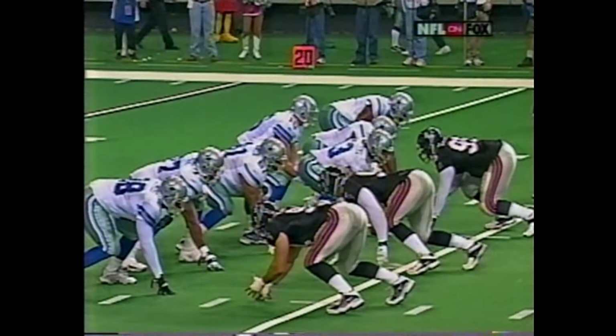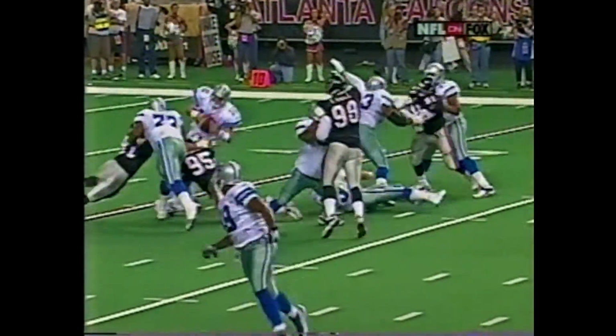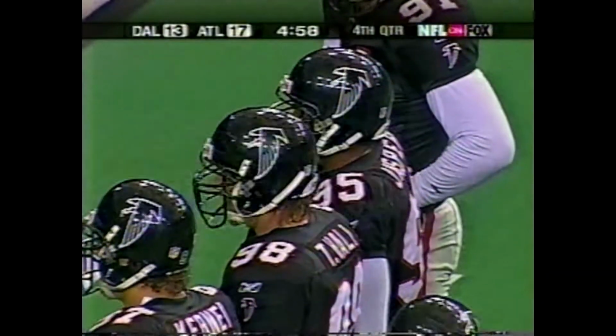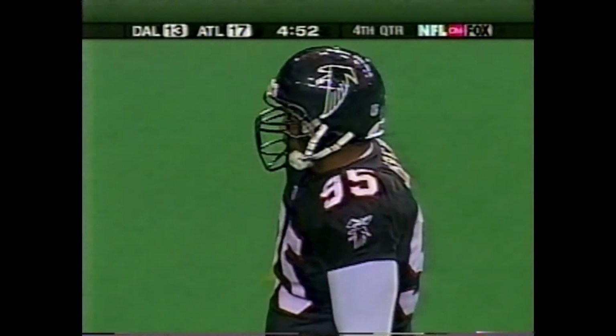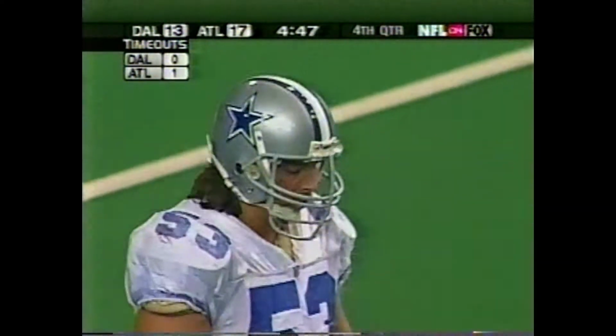Again, Leaf with some decent protection early, but eventually it breaks down. Jasper on the nose tackle on Stepnoski just pushes it back over the top of Stepnoski. Stepnoski's legs get tangled up with his own offensive linemen. Jasper coming in low on Leaf, but Kearney was going to get him anyway. Jasper, a 5-year man out of Tyler, Texas, his 3rd sack of the season.